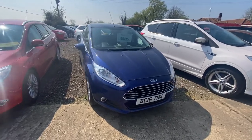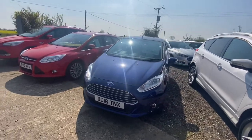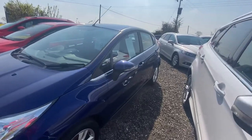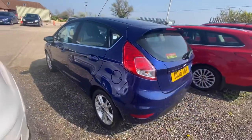Okay, so here we have our 2016 Ford Fiesta Z-Tech. Well, this one is the 1.25 petrol. It is a 5-door, and you can see it's in the lovely colour deep impact blue. It's done less than 60,000 miles, has a full service history, and has been really well looked after.